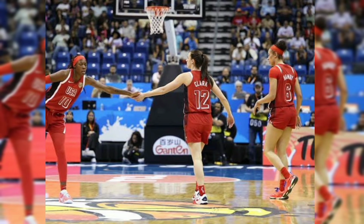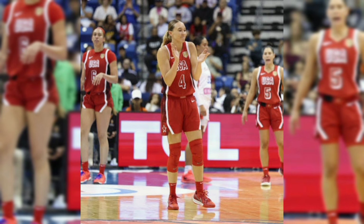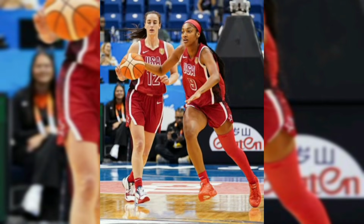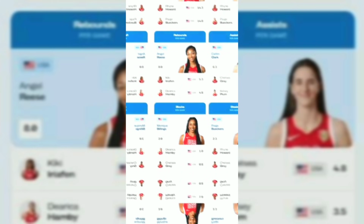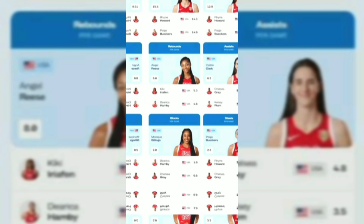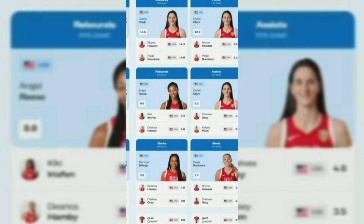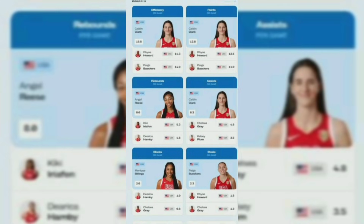Now let's take a look at the numbers for Team USA so far in the tournament. When you start digging through the statistics, one thing becomes very clear. In several major categories, one name keeps appearing again and again: Caitlin Clark. If you look at the primary statistical categories, points, assists, rebounds, efficiency, steals, and blocks, Clark is currently leading the team in three of the biggest ones. She leads Team USA in efficiency, points per game, and assists per game.